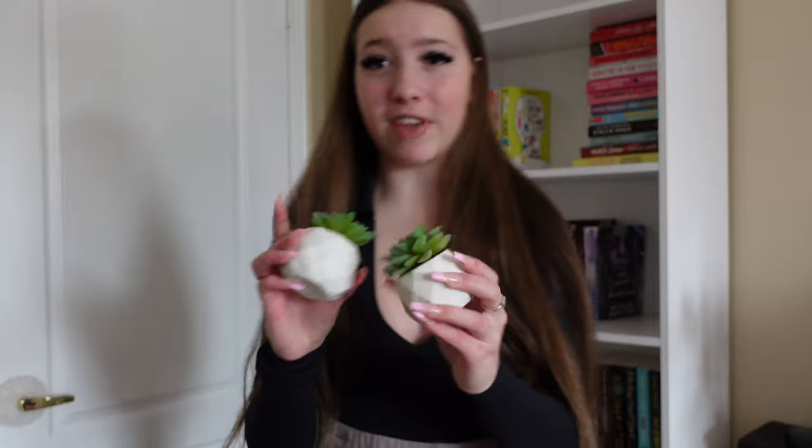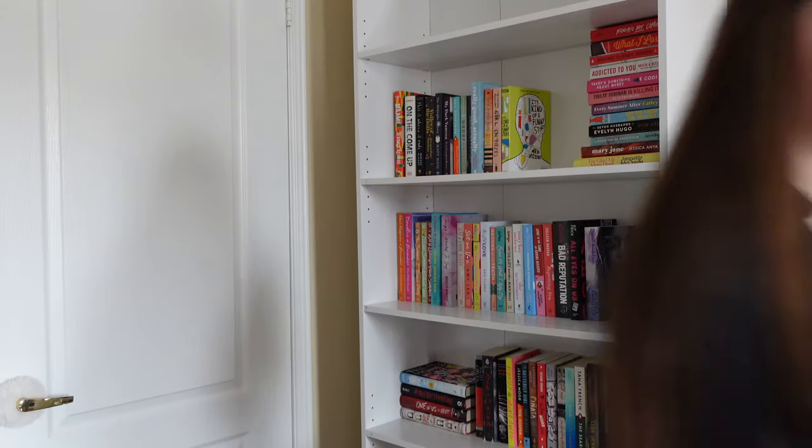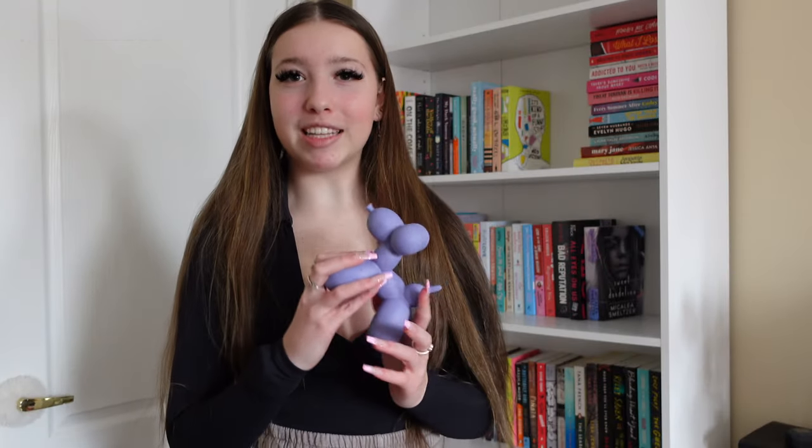I found these fake little plants in my basement that I literally didn't even know I had, so I think these will be a cute little touch. I think I'm mostly excited for this. I don't even remember buying this, but it's so cute and it's purple, my favorite color, so I'm gonna add this somewhere on my shelf as well. And then I have a few other things, but we're just gonna decorate it and then see how I like it and play around with it.